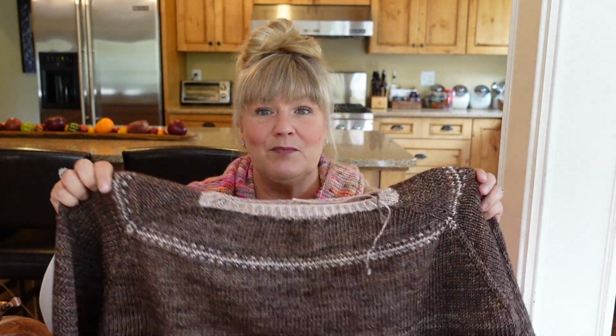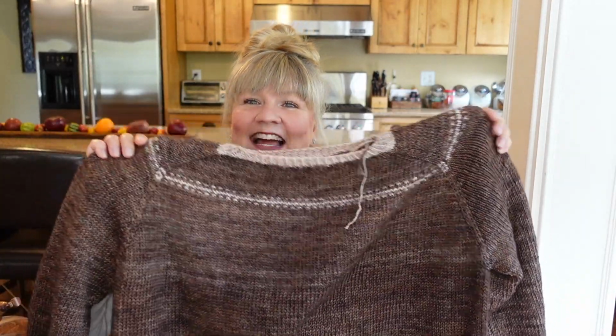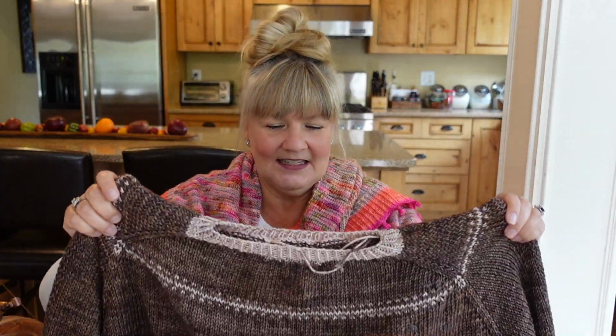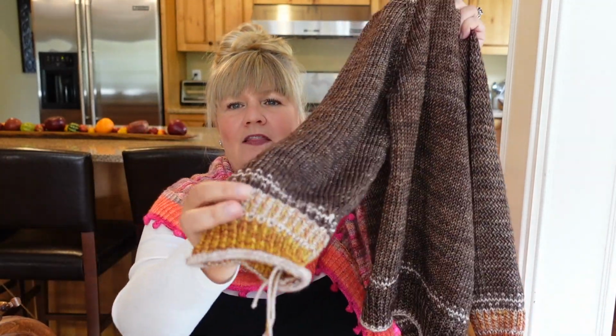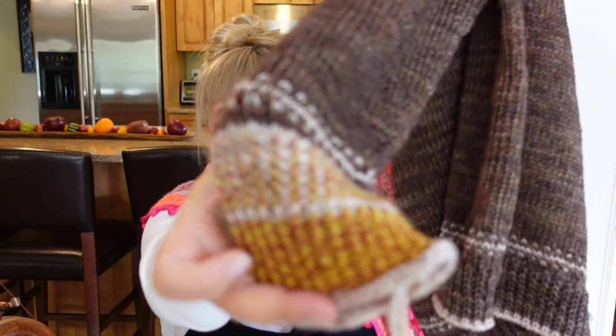This is House of a la Mode in her DK. This is it. I can't wait to wear this. So this pinky color and the brown is House of a la Mode, and then this is the spin cycle color.